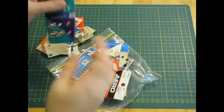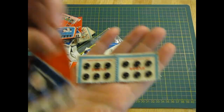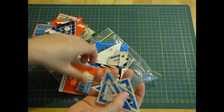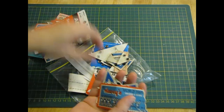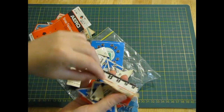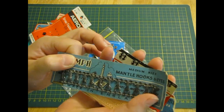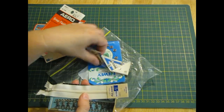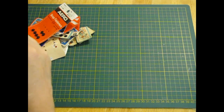Some more press studs. That looks cool. So yeah, I've got heaps. So a lot more of those triangle ones, which I really like. It's a pity that they've been all folded up, but they'll still be right to use. A lot of random stuff. Might be able to use that for something as well. Well, that looks really old. Mantle hooks and eyes. So that's that bag.